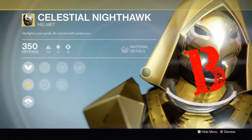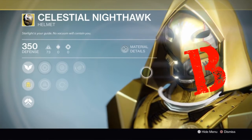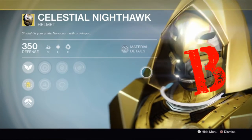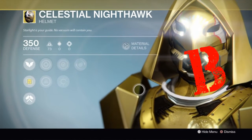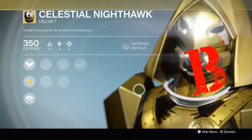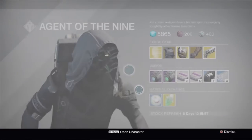You should have one in your vault, one ready to go for when the situation arises that you need this thing. You're not going to need it all the time, but whenever the situation arises, you'll be extremely glad that you have it. So Celestial Nighthawk, deserving of a B, and it should be something that just sits there, and you've got it, ready to go ahead and bust out.